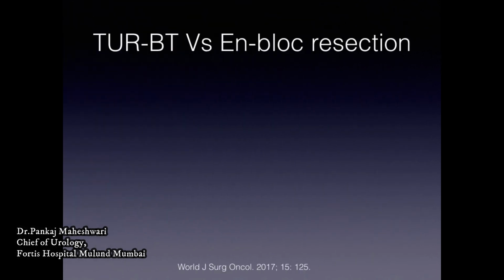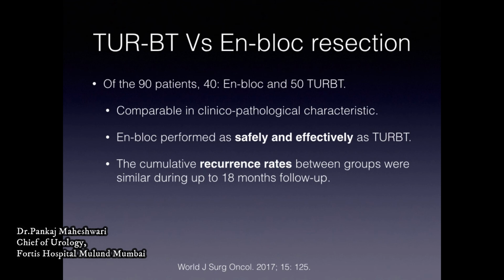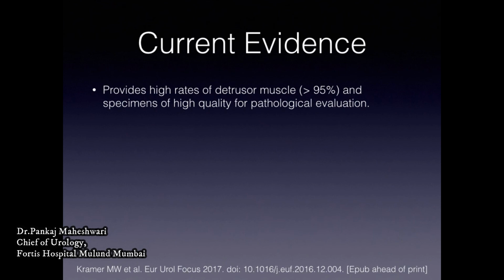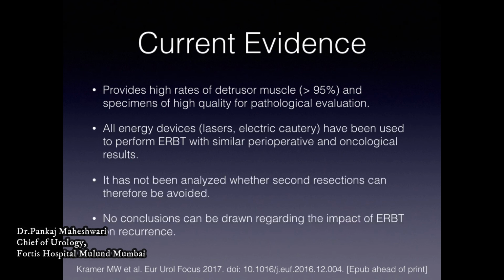Literature shows that when TURBT is compared to en-bloc resection, both are comparable. En-bloc resection is safe and effective. Recurrence rate probably could be less in patients with en-bloc resection. Detrusor muscle was identified in 100% of patients in the en-bloc resection group, while only 70% in the TUR-BT group. Another recent review has shown that detrusor muscle identification is a major advantage with en-bloc resection.